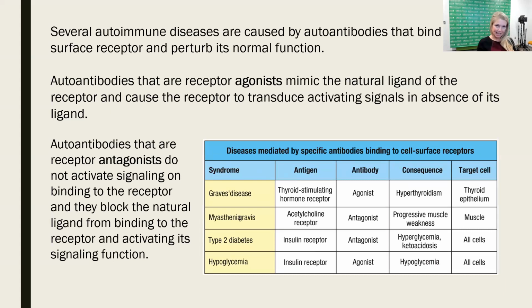Where an antagonist is going to block the receptor and not allow the actual ligand to bind. And so it doesn't activate the signaling, but rather shuts it down. And so this would be like type 2 diabetes.